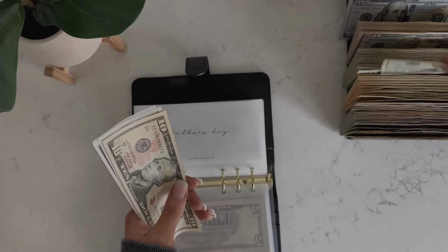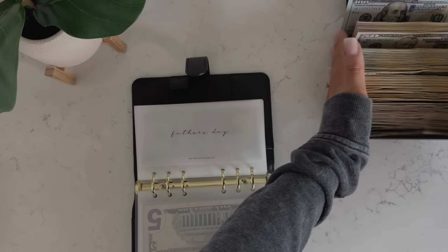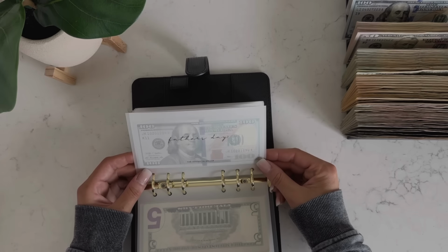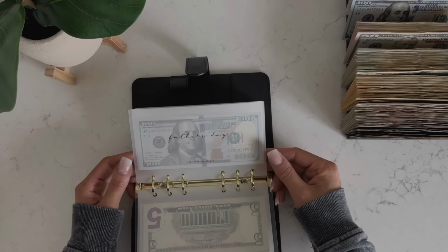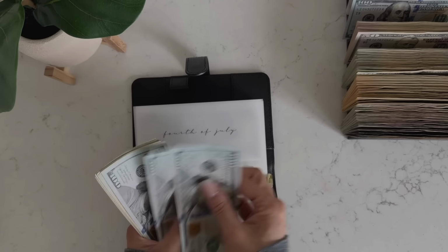So since Father's Day is over and we saved up $200 for Chris to go golfing with Liam, since that's over, we'll do this and just kind of save for next year. That's right, isn't it? Is that how much I just, or was it 50? I'll catch it when I'm editing. No big deal. The one nice thing about filming.